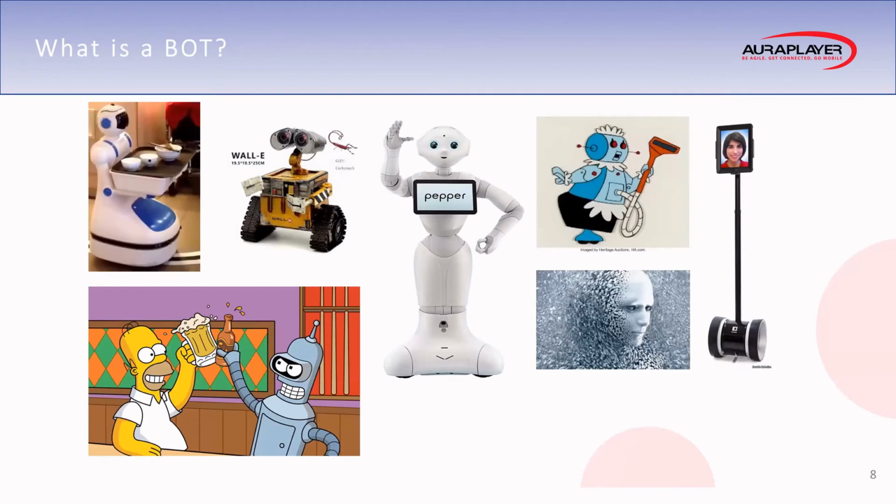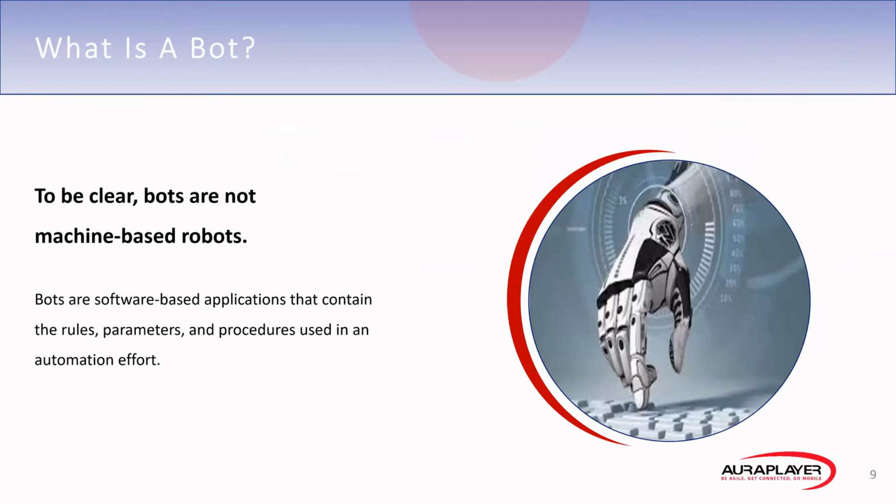So what is a bot? Firstly, none of these are bots. I know a lot of times when we hear robotic process automation, this is what we're thinking of. I really want that robot from the Jetsons. They promised us that it would already be here, the robot that knows how to clean your house and that you could order food and it would pop up. So I'm still waiting for that robot to come to me. But in the meantime, this is not what they meant by robotic process automation.